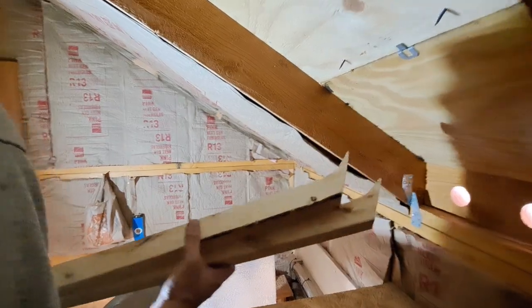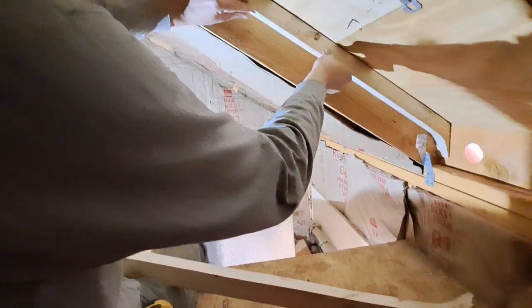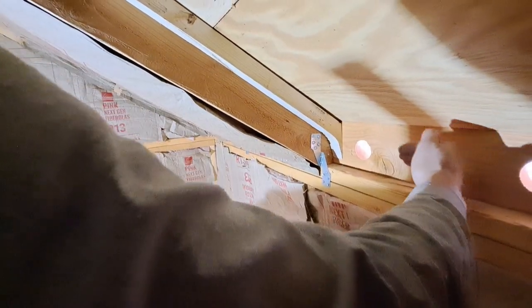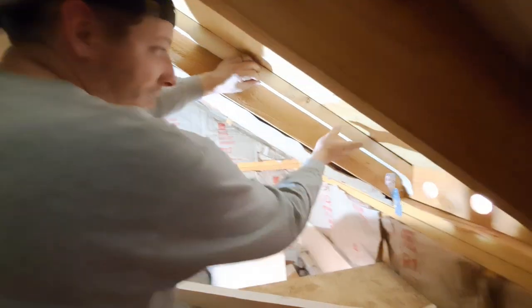So I put these curves on the boards here to help the roofing underlayment. It's going to run along here and hit this curve and curve down and then staple to the bottom so that when air comes through here, it hits that underlayment and goes up like so. Hopefully that makes sense.